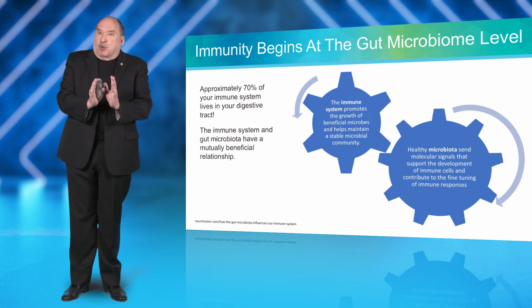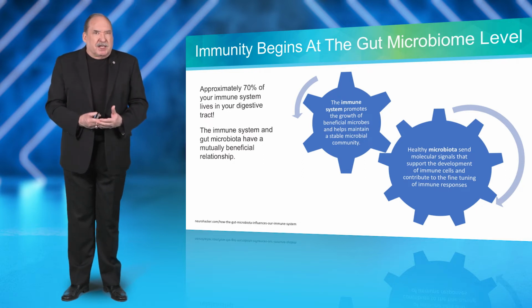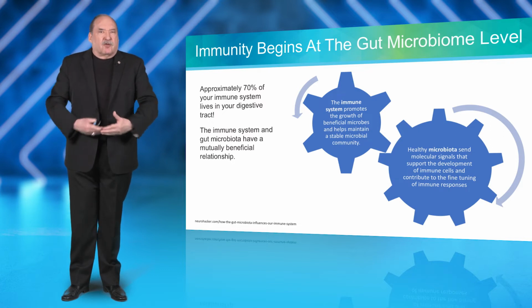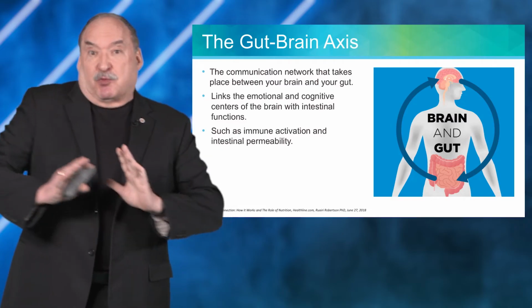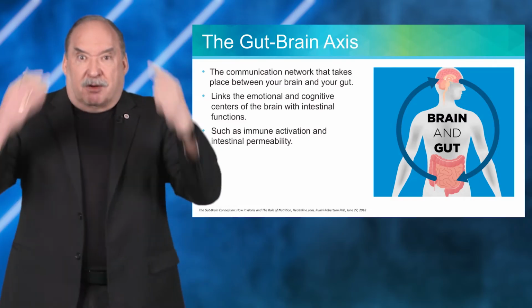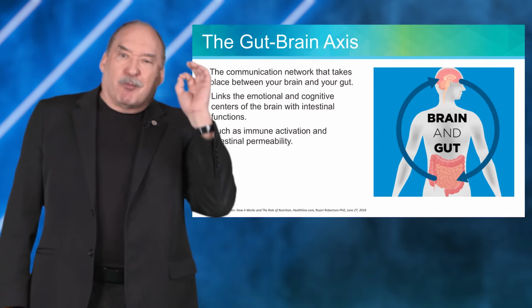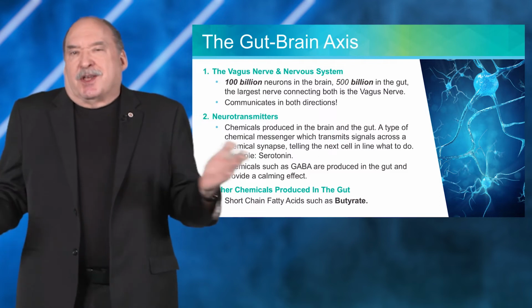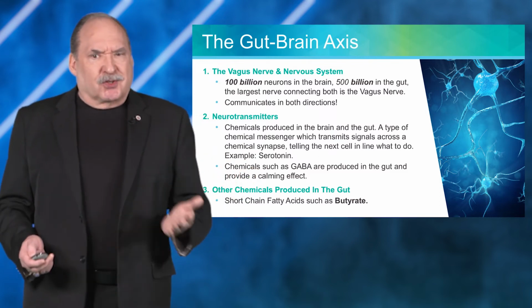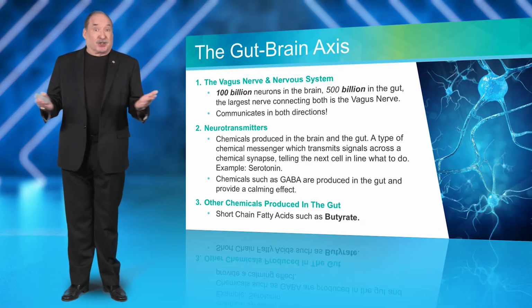And this is important because these microbes, they help to modulate immune function, but they also are very key to sending signals from the gut to the brain and the brain to the gut. There are certain things produced that have to be produced in the gut but are needed by the brain. It's fascinating stuff. There's a real connection between brain health and gut health. And in fact, this axis, if you will, which these days we're just calling the gut-brain axis, okay, this is all going through something called the vagus nerve, pronounced just like Las Vegas, right?